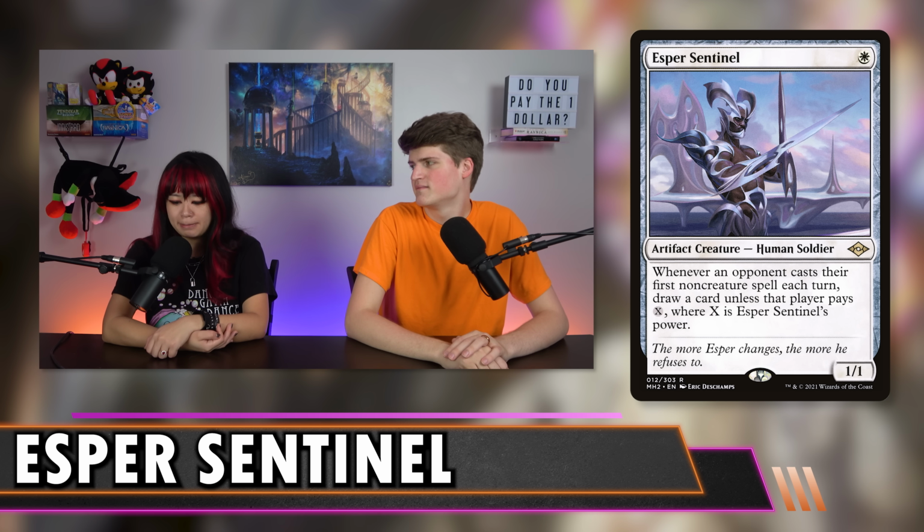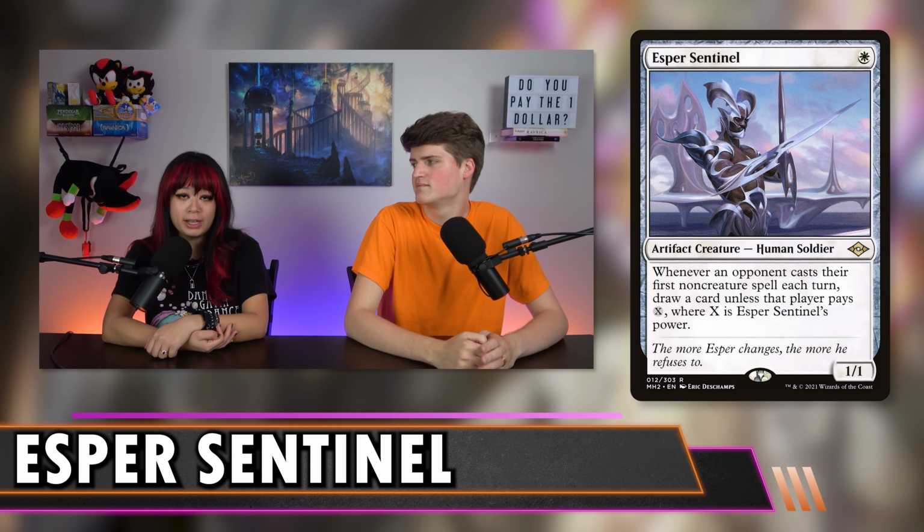I think there are a lot of top contenders out there, but when I think about $50 white cards, Esper Sentinel is the first one to come to mind. The only other one I can think of is maybe, if you're rocking tokens, you should be playing Ocelot Pride, but that's not $50 good. This is $50 good.